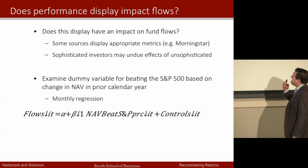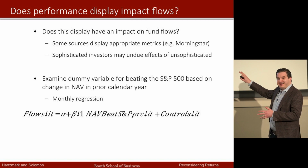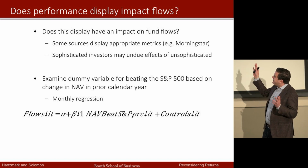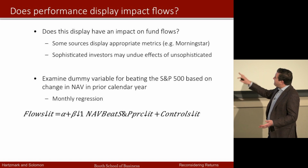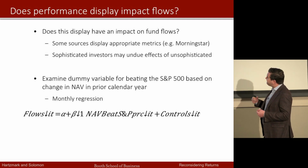So does this matter? Does this have an influence on fund flows? First off, you can find this picture done right. For example, Morningstar and fund prospectuses will do it right. So it's definitely an empirical question which one investors tend to use, and also sophisticated investors might undo the effect of the unsophisticated investors and lead there to not be an effect.